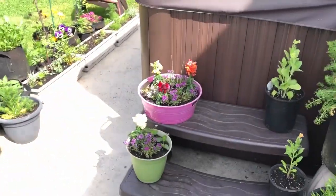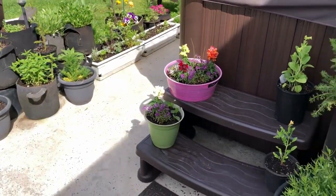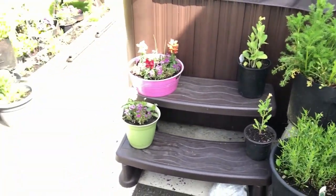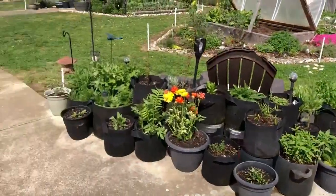And then these are pots that I move in and out of the house because I like to have fresh flowers in the house. So I put them out here, and then when we're sitting down to dinner or if I have company come over, I put them in the house. And I put different things in all year. Change it out.